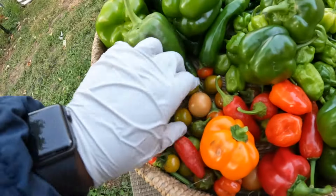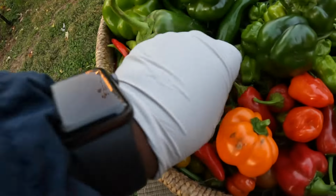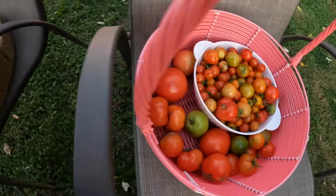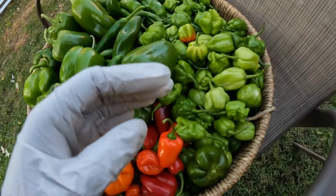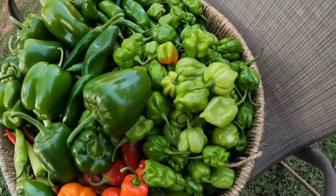What else? I want to show you guys the Bitterball, y'all. And then, what is this tomato doing here? Hey, where you at? And then, y'all, we got the red habaneros. We got the green habaneros.